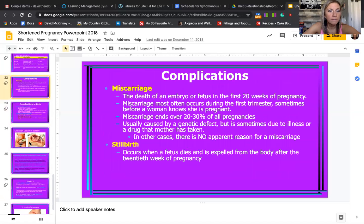Some complications. Miscarriage is the death of an embryo or fetus in the first 20 weeks of pregnancy. Most happen during the first 12, 13 weeks of pregnancy, and sometimes it's before a woman knows she's pregnant. My doctor said it's more like 30% of pregnancies that end in miscarriage. It's usually because there's some type of genetic or chromosomal defect that wouldn't allow the baby to survive. Or it could be due to medications or illnesses, or sometimes you just don't know why.